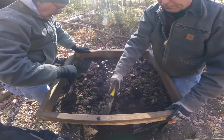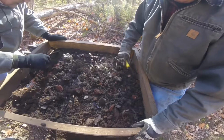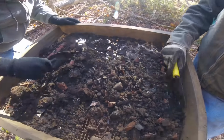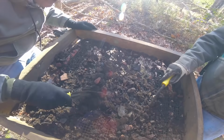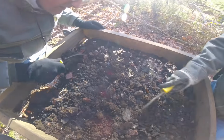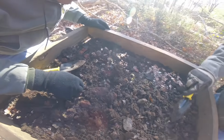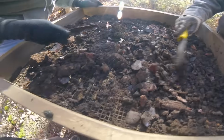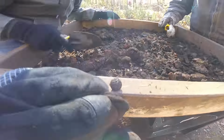Well, this is what the process looks like. We put this all on the screen and then we just have to eyeball it all. It's kind of tricky. Yeah, really hard to see. The buttons kind of blend in and you just have to pick through. That's a teeny one. Oh, broke. There's an eagle button that just came out, though.